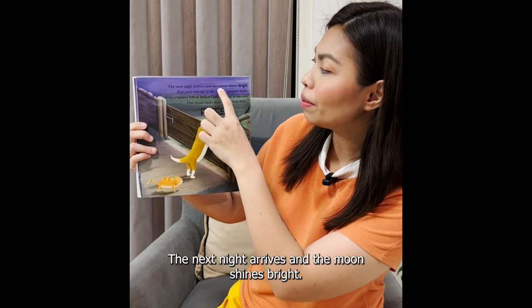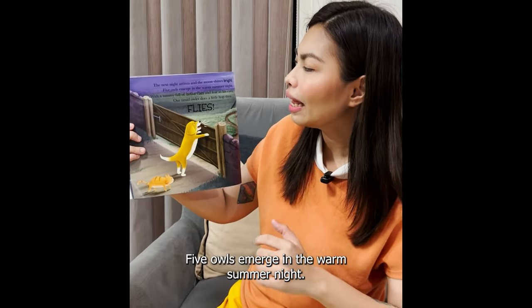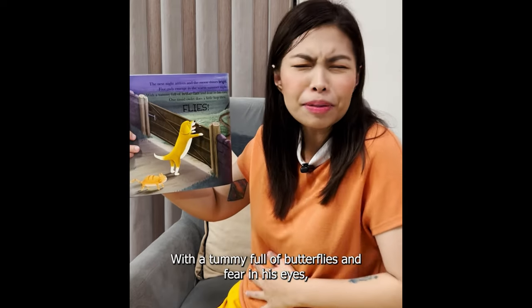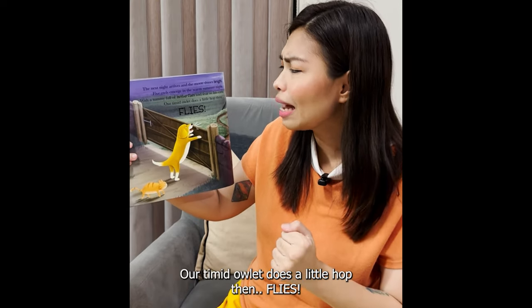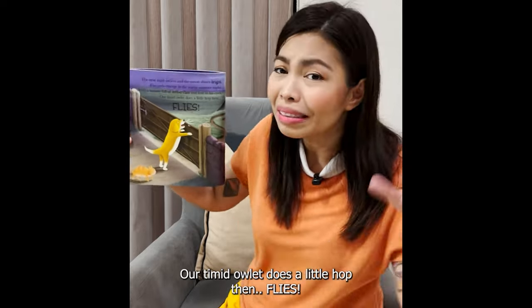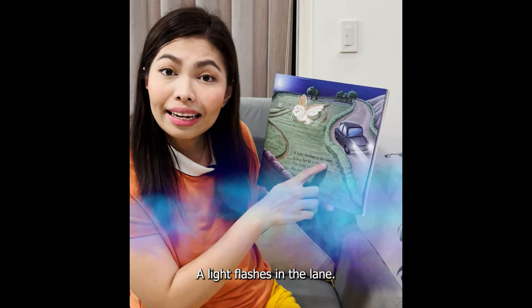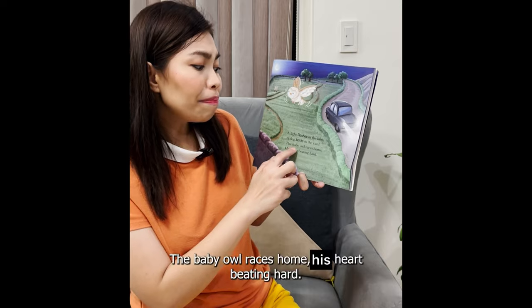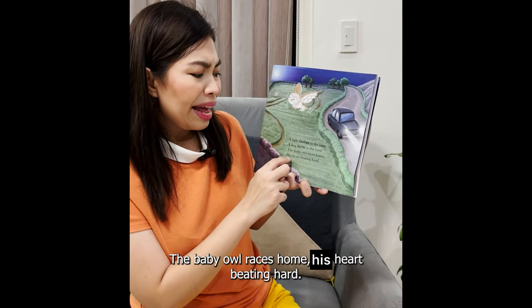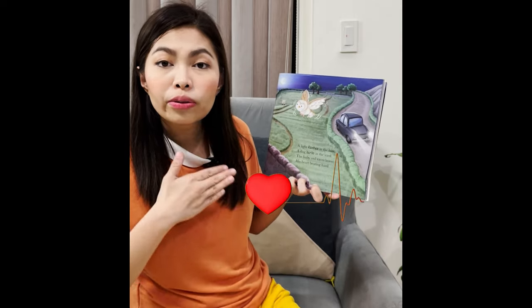The next night arrives and the moon shines bright. Five owls emerge in the warm summer night, with a tummy full of butterflies and fear in his eyes. Our timid owlet does a little hop, then flies. A light flashes in the lane. A dog barks in the yard. Woof, woof. The baby owl races home, his heart beating hard. Tuk, tuk, tuk, tuk, tuk, tuk.